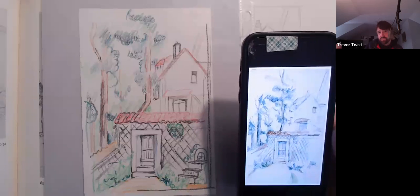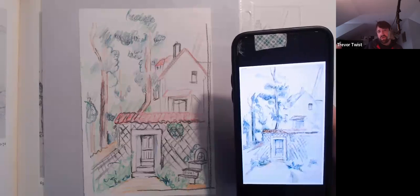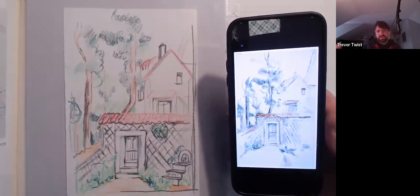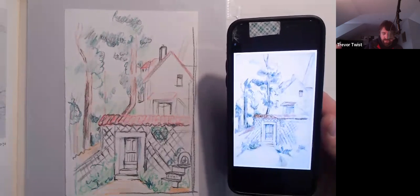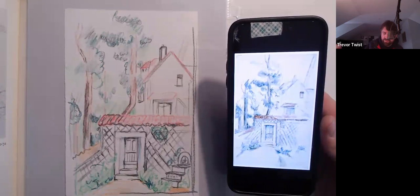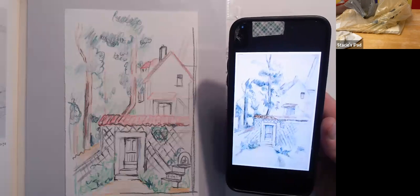I love the treatment of my trees, though. I think the treatment of my trees with the color pencils looks very naturalistic, and the colors of my piece are harmonious, probably even more naturalistic. I don't know where he gets away with the blue trees. Yeah, I had a lot of fun with my trees.